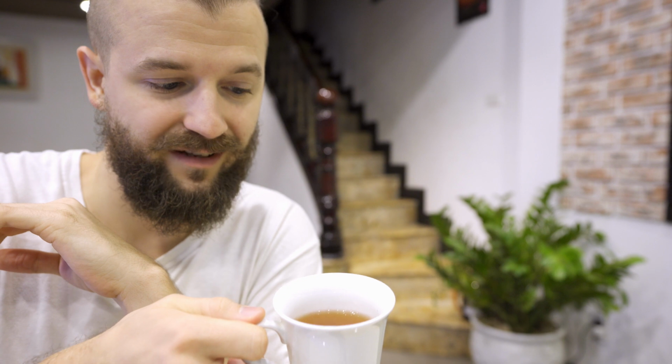They always give us complimentary tea, which has these little spices in it. It's loose leaf tea, apparently. In Vietnamese, the word tea is spelled T-R-A, but I don't know if I'm going to get this right, I think it's pronounced cha. If I'm wrong, let me know, but the cha is good.